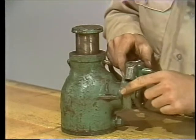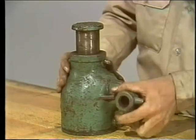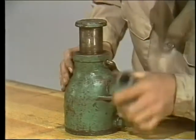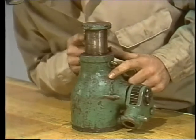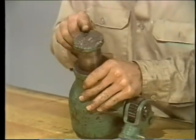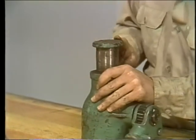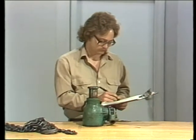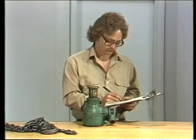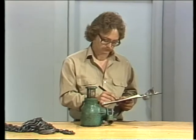To check the ram, pump the handle until the ram's fully extended. Then check the sides for scoring or other signs of damage. The cap on top of the ram should also be in good condition, flat, not bent or dented. If everything checks out okay, the inspection report's filed as usual. If any significant damage is found, though, the jack may have to be disassembled to check the condition of its internal parts.